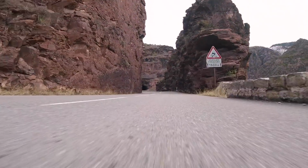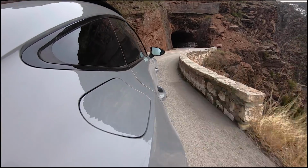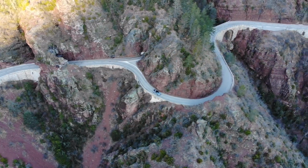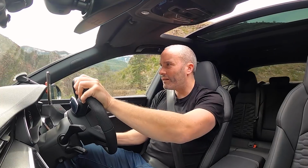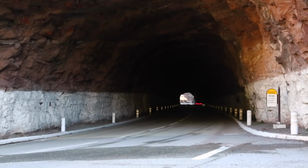Oh, look at this. Let's open the roof. Let's just enjoy this a little bit. Oh, piece of road. Long tunnel coming up. Oh, this road is just awesome.